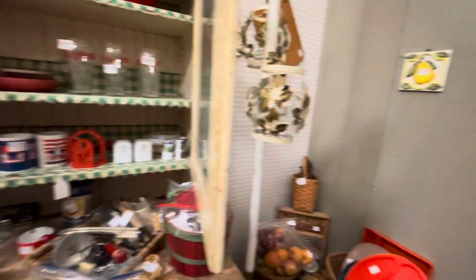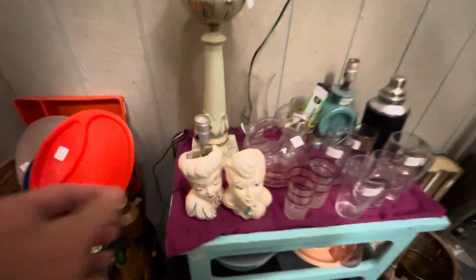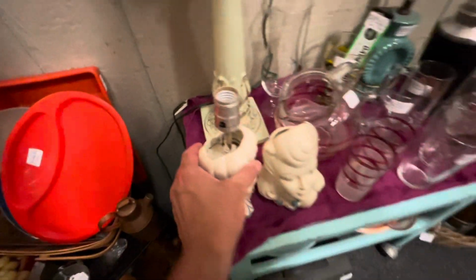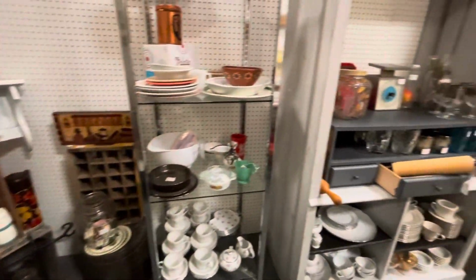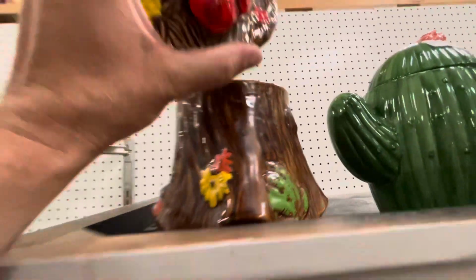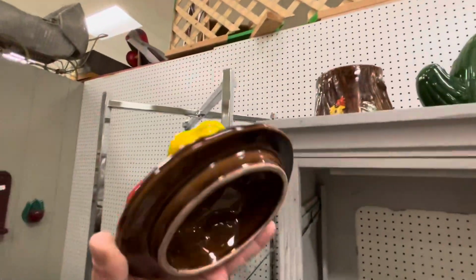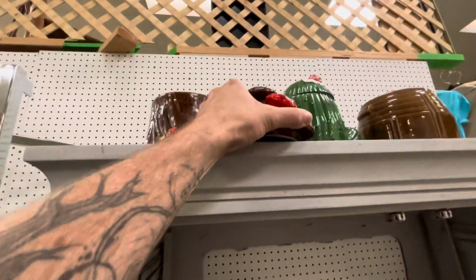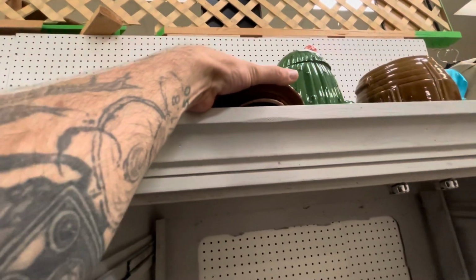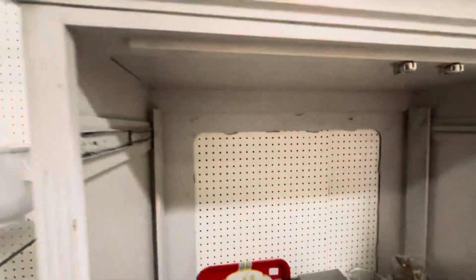Every time I see these different vintage items in the old hutches, it just makes me want to buy the whole thing. I think that's such a fun way to display vintage pieces. Another cookie jar. This one had shroomies on the top. Also a pretty good price. But we're driving, so we're trying to pick smaller things, although we did grab a few bigger items.